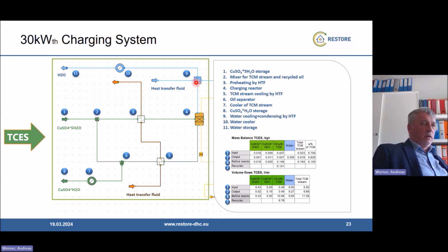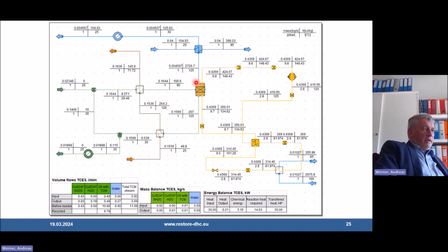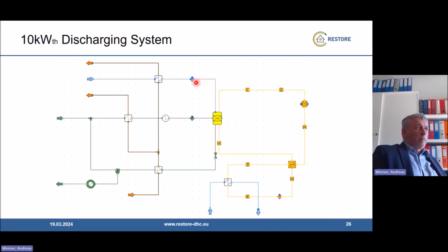As necessary in process simulation, we can define mass and energy balances to evaluate the process and to evaluate the quality of heat integration. We can operate it in combination for charging and discharging. This simple scheme should show that.